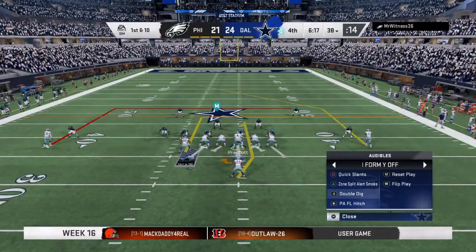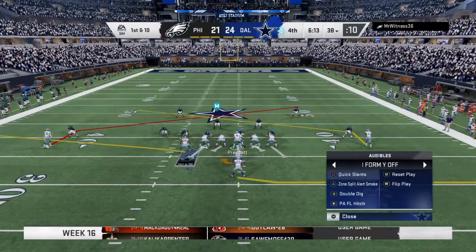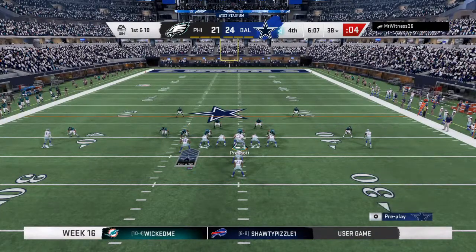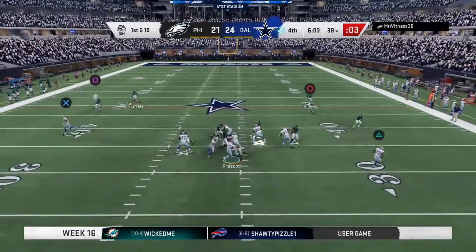We own them. Switch. Kill. Any weapon. Hey, kill. Check 49. Check 3. 26. Prescott now.